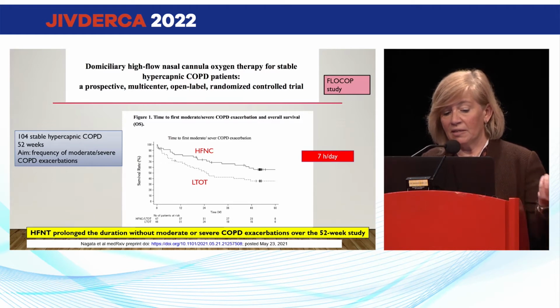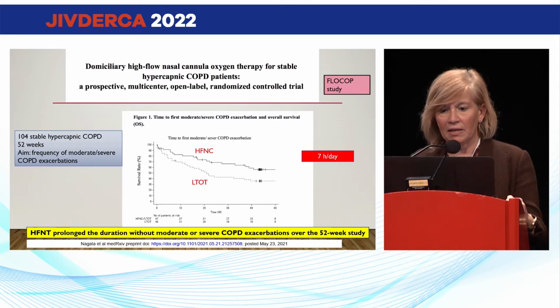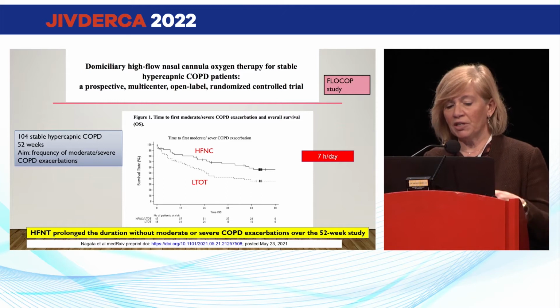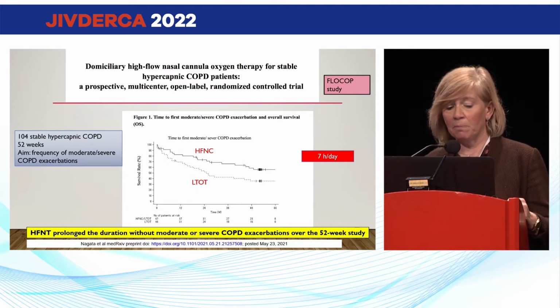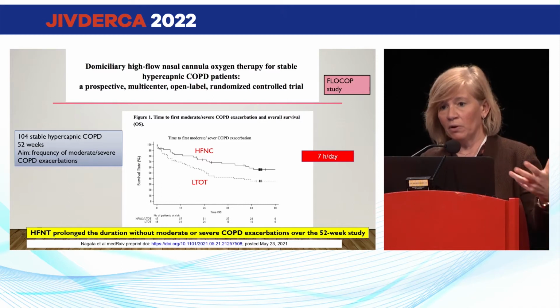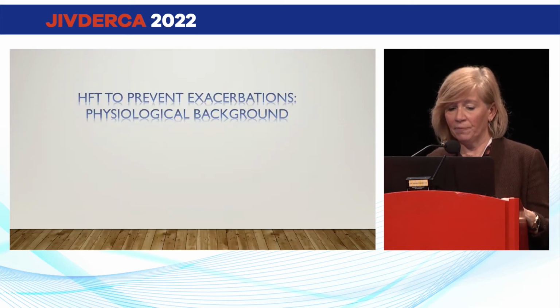And actually, this is a preprint, not published data, from the new study from Nagata, where again they enrolled hypercapnic patients to be treated with high flow and long-term oxygen, 100 patients. The primary outcome was actually the rate of exacerbation, but they also found a significant reduction of mortality.